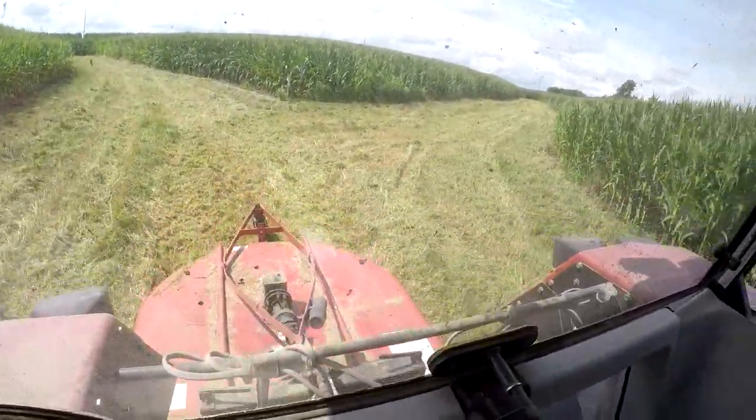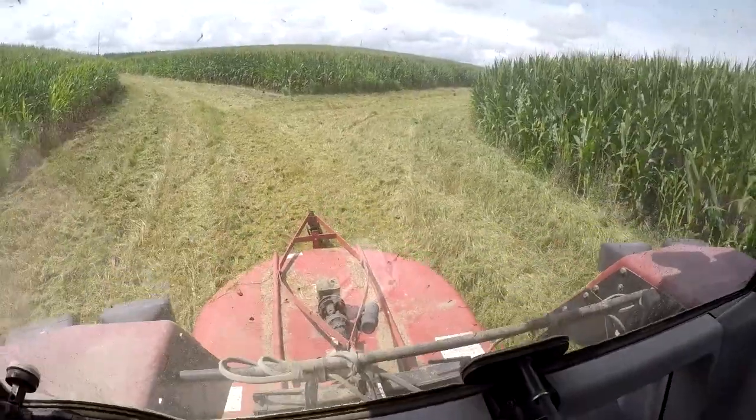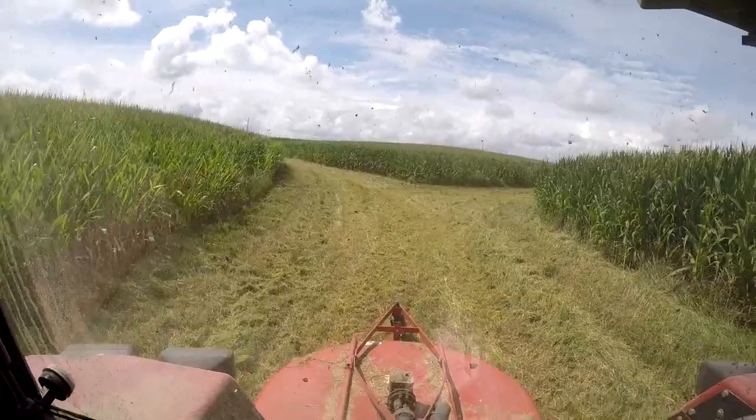Been running for maybe not quite an hour. Things seem to be going smoothly though. Haven't slipped the clutch, or have slipped it a little bit, but it's not slipping all the time at least. And also came to a little different spot to mow.